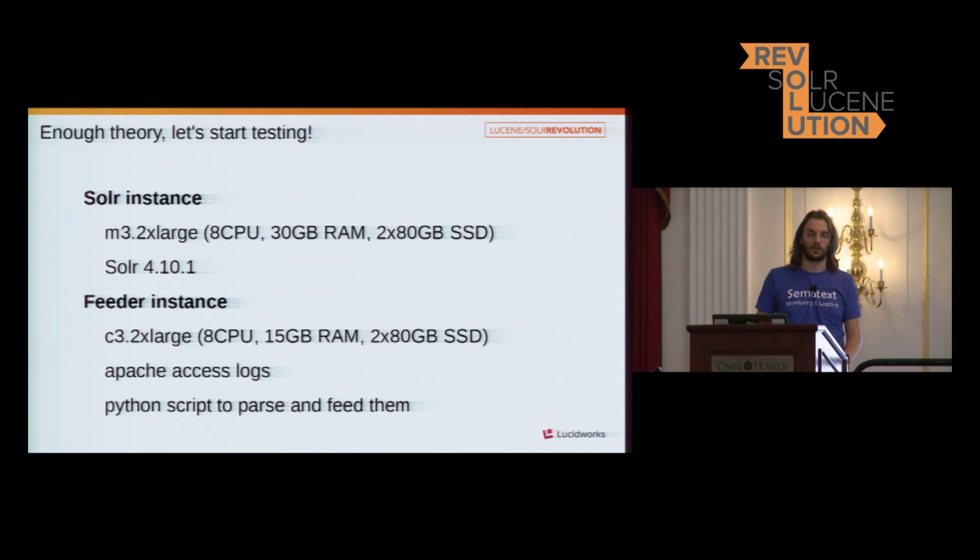One general purpose instance for running Solr, and one compute-intensive instance for feeding the logs to Solr. And to do that, I had a bunch of Apache logs in a file, and I would use a Python script to read the file, parse each bit of the log in its own field, and then index those logs to Solr.